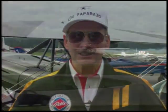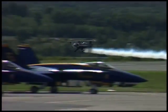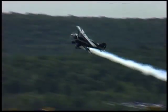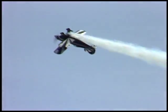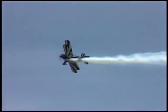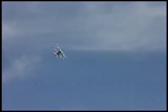I'm Lou Paparazo, and I'm from just down the road in Pottsville, Pennsylvania. I'm here to do my first major air show. This highly modified Pitts Special being pulled up right now and rolling that aircraft right upside down and on around as he continues to climb out. 320 horsepower, Lycoming powered horses driving this Pitts Special S2S with its big three-bladed composite propeller on there.